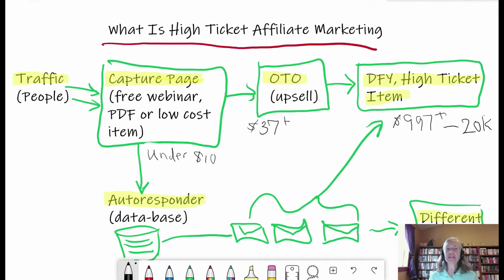So a lot of people have asked, what exactly is high-ticket affiliate marketing and how does it work? Well, typically what happens is you start out with a capture page, squeeze page, landing page. They're all kind of the same thing, and basically it's a web page to get someone's email address before they go on through the rest of the sales process.